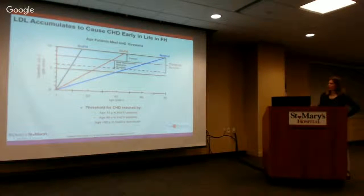This is an interesting slide, again demonstrating the same idea about risk. Age is across the x-axis. The y-axis is the cumulative LDL. This was a fancy mathematical calculation that basically determined a lifetime LDL exposure threshold, at which point people would be susceptible to vascular disease. That line is the second one from the top.